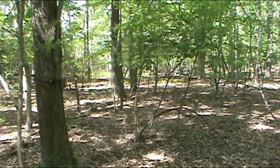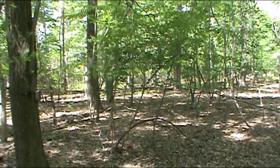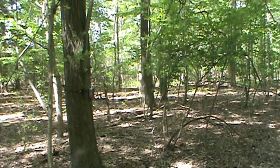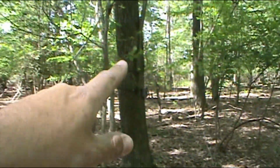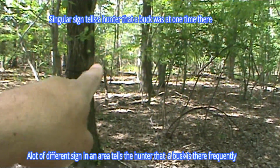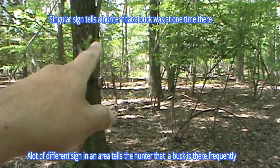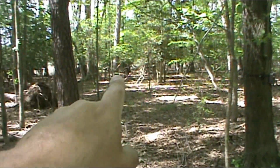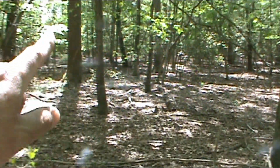whoever has this camera is not focusing on where the best place would be to set up. He's set up on a singular sign in front of him, where behind his camera, behind this tree here, is a huge trail, a couple of them, and there's probably bedding way back there, and probably 15 to 20 rubs running along this thick little transition brushy stuff, all the way up to the field.